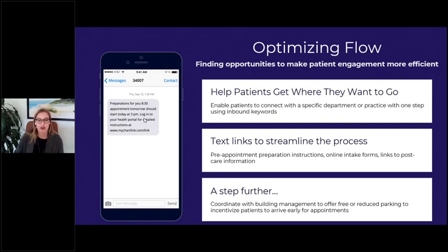And then of course, there's an opportunity to supplement all those things that need to be done online around and before an appointment via links. So if you have some standard pre-appointment prep that you need to do, paperwork, even paying your copay, all of those things can be done via a mobile conversation and prompted automatically that way.